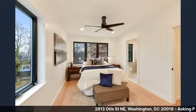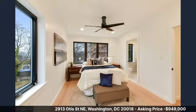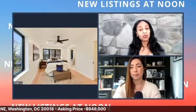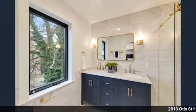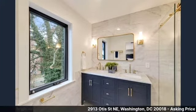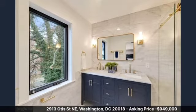As we go to the next photo, here's a look at the primary bedroom. The primary bedroom has great ceilings and the same recessed lighting. There's a very large walk-in closet that we're not showing, and a gorgeous bathroom that I'm excited to show you. Imagine yourself in this beautiful bathroom, marble from the floor to ceiling. You have the gold hardware again that goes with the navy cabinets. And this next picture is an up close picture of the shower.